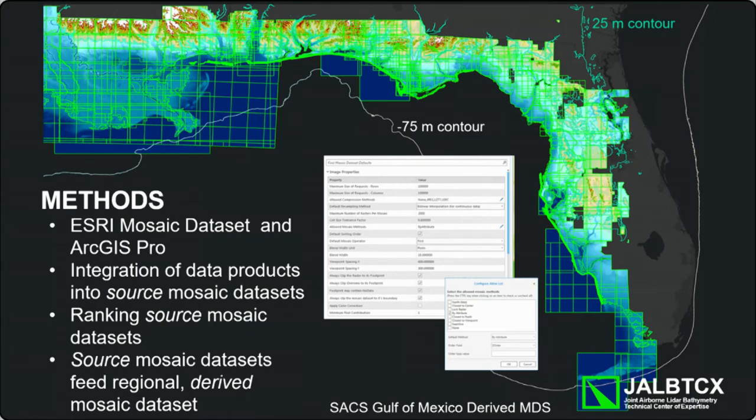So once the ranking was done, we then merged those source mosaic datasets into regional derived mosaic datasets, where we decided to utilize the default mosaic method set to by attribute. And we used the attribute that we used to rank the datasets. And so in effect, the newest data would appear at the top.